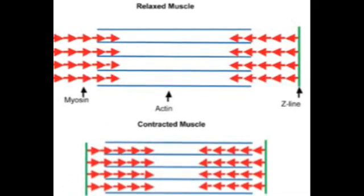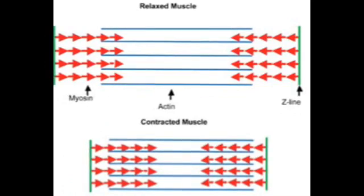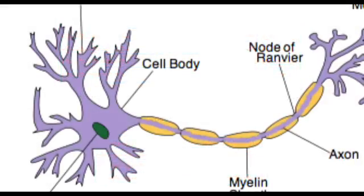The muscle fibres myosin and actin slide together during the contraction. This makes the muscle shorter and fatter in the centre. During the relaxation stage, the muscle fibres move apart, creating a longer stretched muscle.